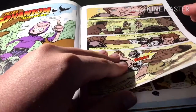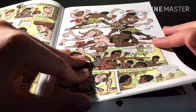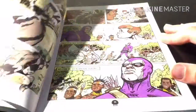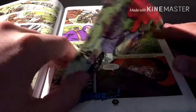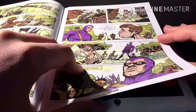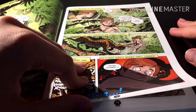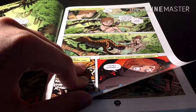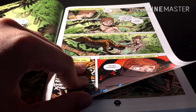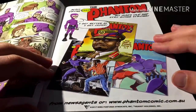First story is called Mistakes. And like we have seen with Frew announcing that in a couple more issues they will be cancelling this Kid Phantom single issue run. They'll just be cancelling it after a couple more issues, and I think they might finish it up or something like that.